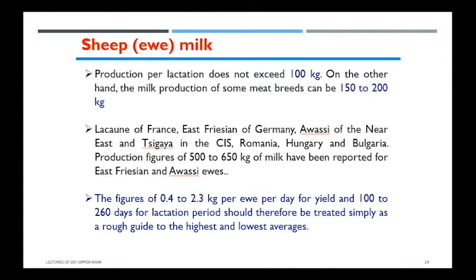You can have a look: Lausanne, East Frisian, Avasi, Tsigia. Some of these breeds produce around 500 to 650 kgs of milk, specifically the ones the data indicates are the East Frisian and the Avasi eves. Here it is important to notice that because of their milkability and good production quantity, these breeds are classified as the dairy breeds. It's also important to know that the data on the yield and the lactation periods are given in different forms.